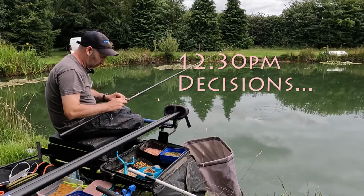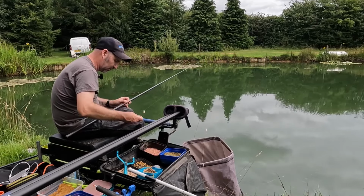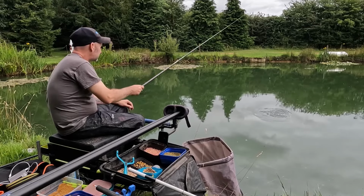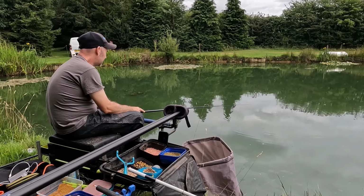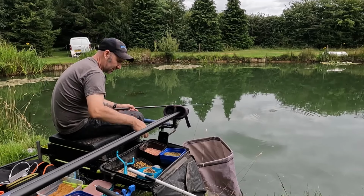Right, we are in a bit of a quandary, coming up to the halfway point, and have a good sort of hour on this whip, on the old plopper. Plenty of good rud, odd perch, but it has slowed down now. Ooh, not as quick, still getting odd fish.